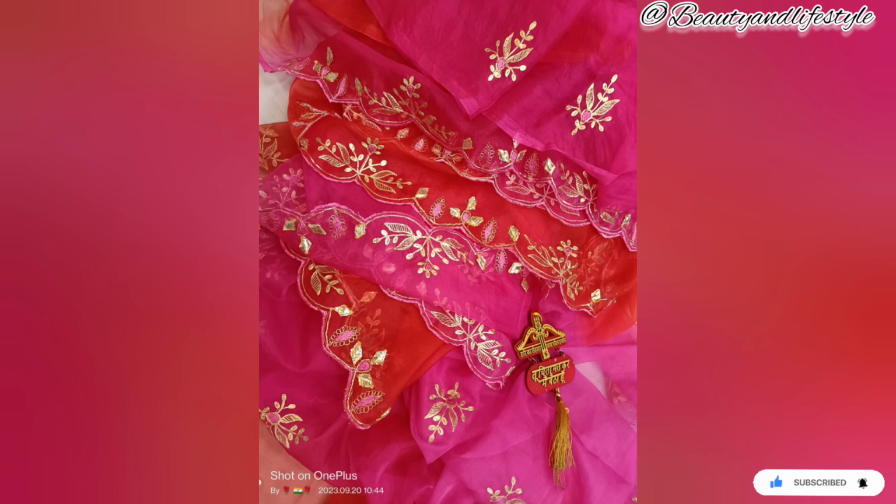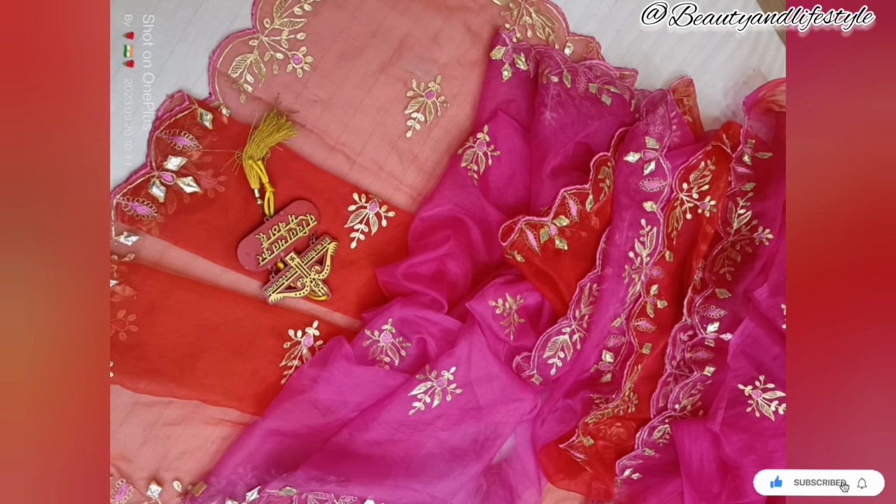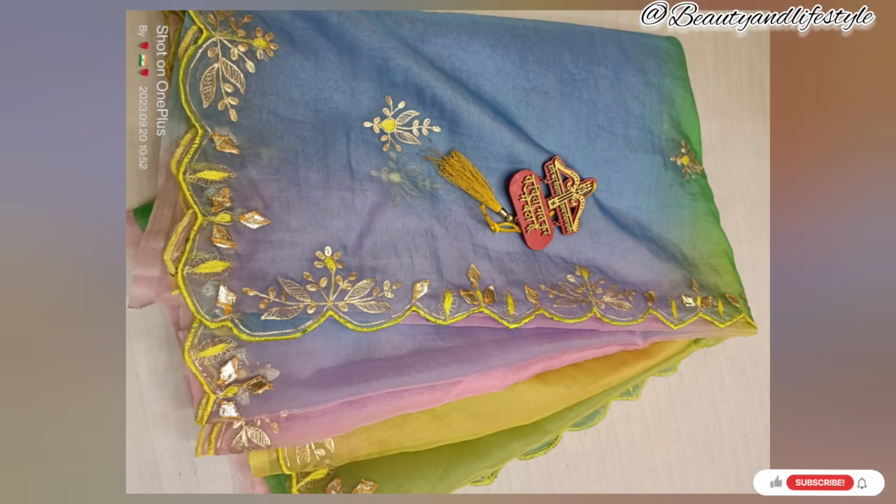And the best part, this stunning pure organza saree with the multicolor all-over border and intricate gota pattern work can be yours for just rupees 1550. Don't miss out on this incredible offer for such a remarkable piece of art. So why wait? Elevate your style and embrace the beauty of pure organza with this exquisite saree. Place your order now and experience the elegance and charm that our collection has to offer.